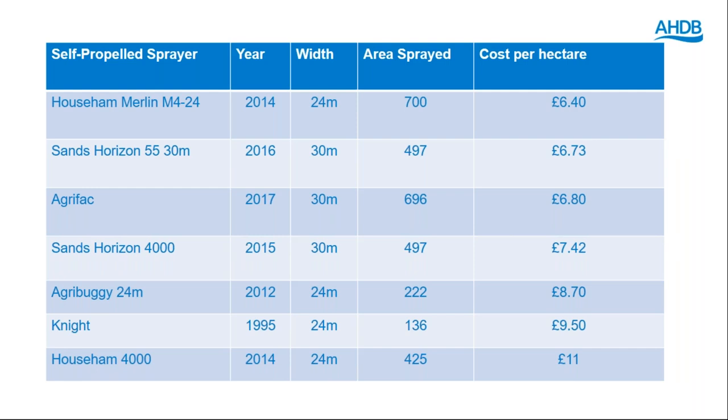If he really feels he needs a Knight self-propelled with four-wheel steer to turn out of his potato rows, as I know this farmer does, then he's got the sprayer that he wants. Yes, he pays for it, but he takes his choices.